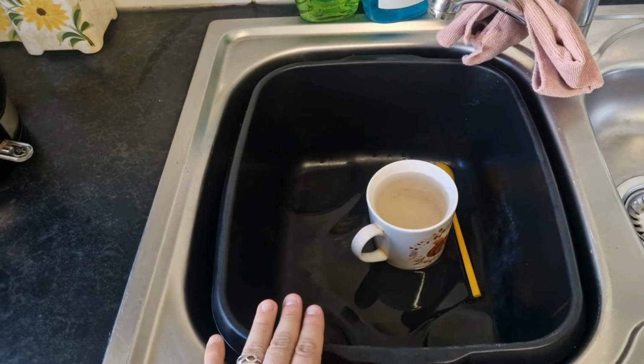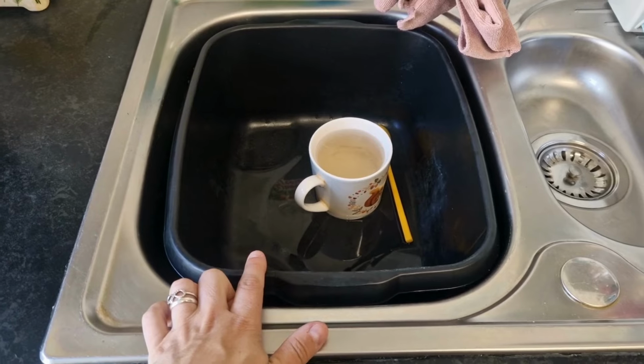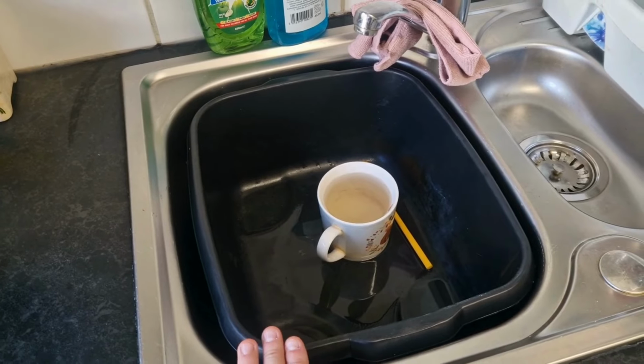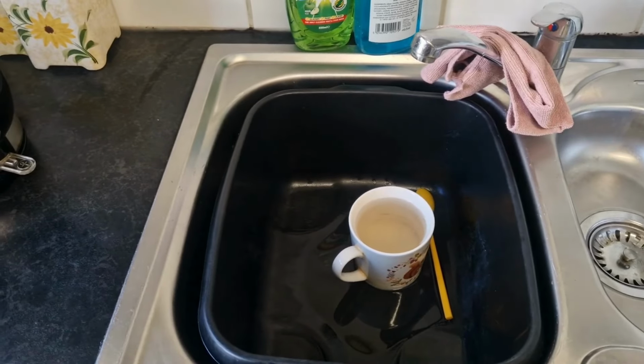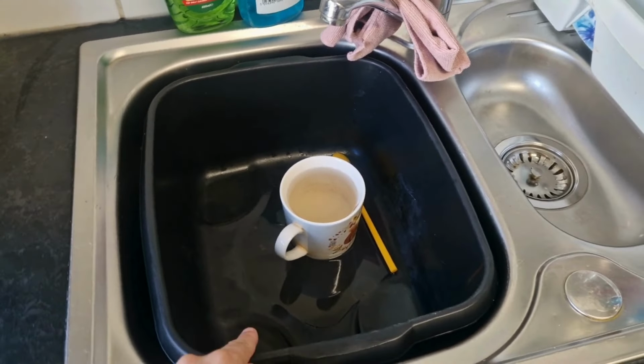Oh, and while I'm here, this has just sparked me to tell you about the dish bowl. We don't have a dishwasher. We wash our dishes by hand. I would have a dishwasher in a heartbeat. I hate doing dishes, but we don't have the plumbing or anywhere to put a dishwasher in our kitchen unless we remove the washing machine.